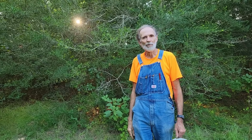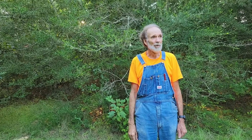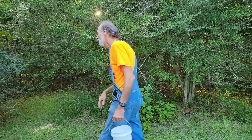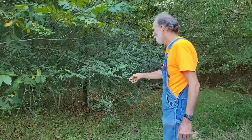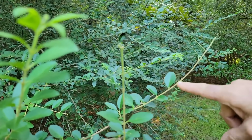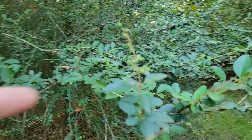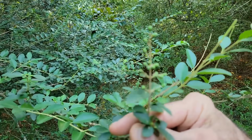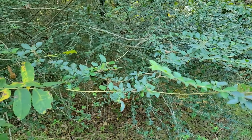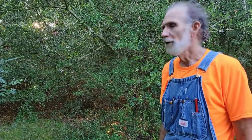I would rather leave it undisturbed and let her have something to eat, because it's really dry and there's no food sources here other than the tips of a few of these. You can see here where she's nibbled on the ends of all these limbs. She's been reaching up, stripping the leaves off the ends of all these branches, trying to find something to eat up under it. Look, these little berries are starting to form on it, and she's eaten the ends off of all these limbs, reaching up. That tells me she's pretty hungry, and we try to take care of the wildlife here.